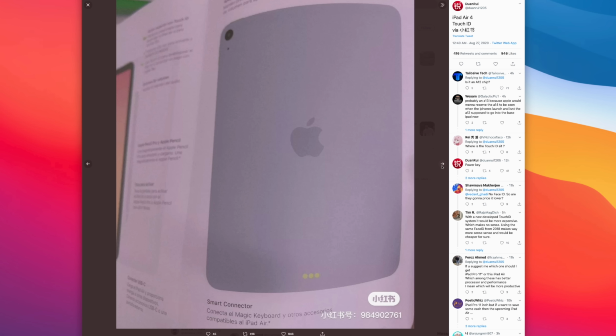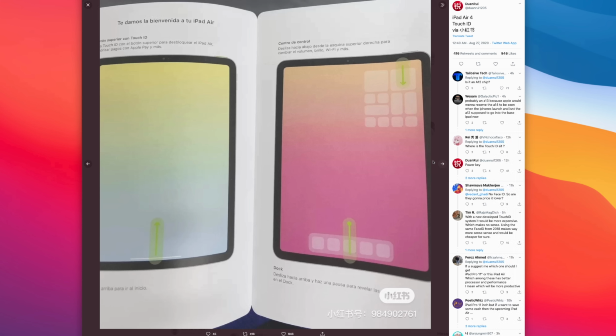Now, this manual is the Getting Started Guide. It's in Spanish, but we can still make out what's going on because, of course, we can translate from Spanish. The design is clear there in the photos with much slimmer bezels, going from that 10.5 or so to that 11-inch screen just by reducing the bezels on the side. The home button at the bottom is gone, and we see no mention of the Face ID cameras toward the top.